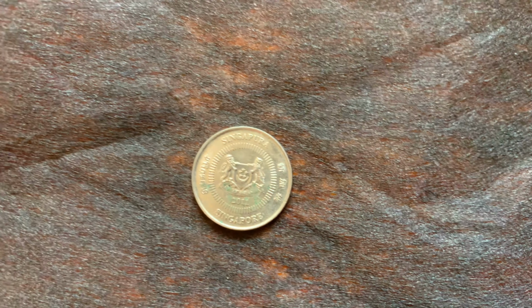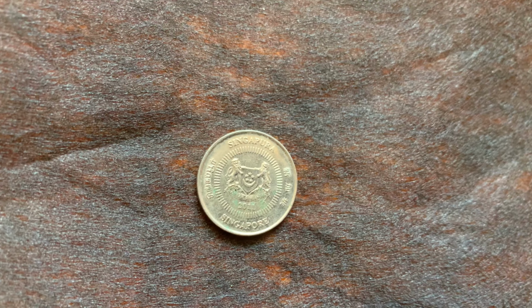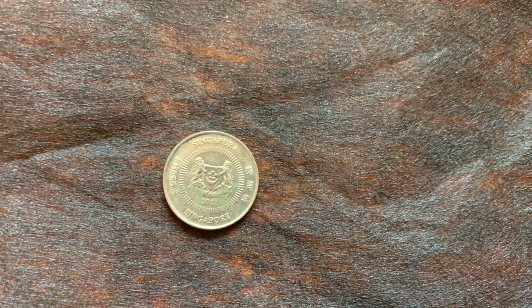Next is Singapore, and this is a 10 cents from Singapore, and it has these really cute, I don't know, are these palm trees, are they flowers, but I just think that it looks really pretty. And I also don't know where this is from. Oh, no, this is from 2011. Yeah, but the coin isn't in the best condition. There's something stuck on it, but oh well.